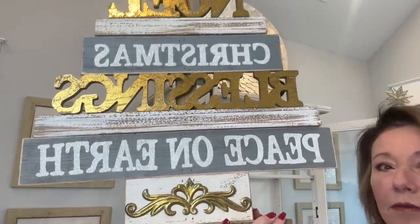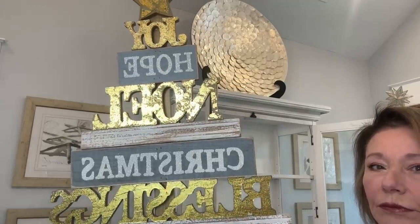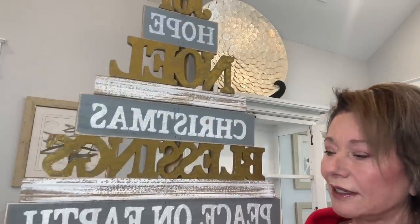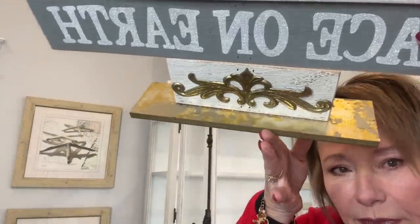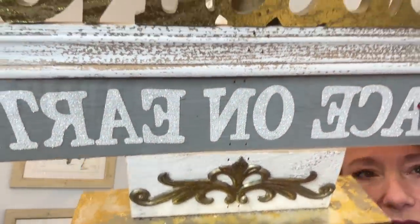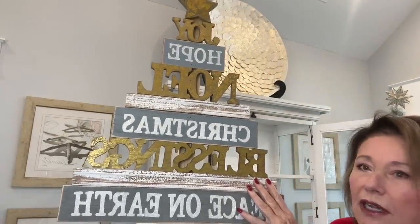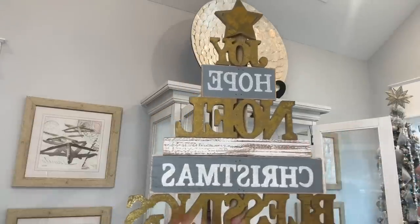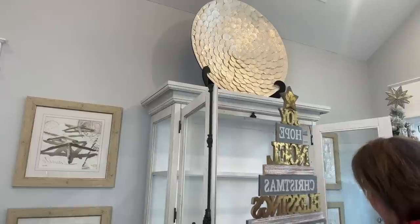I picked these up, gosh, it's been a while. I say these because I have another one that you'll see later on in the house. It's got some beautiful distressed gold painting. I don't know how well you can see that on there. And then I just love it. It's got a lot of different color. It's got a message, and it looks amazing with that shell backdrop. So let me pop that up.